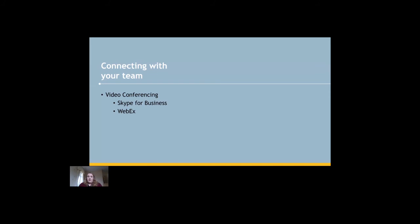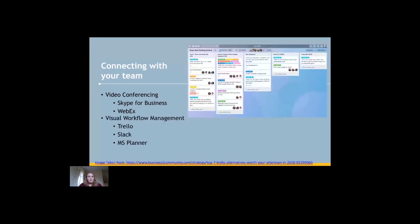It's good for having a face-to-face discussion, but what if you need to manage workflow and manage the actual team? Well, you can use something like Trello or Slack, sorry, MS Planner. These are all examples of visual workflow management. As you can see on my screen there, you've got a to-do, doing, and done list, as well as all the other goals that the team needs to meet in a nice visual way.